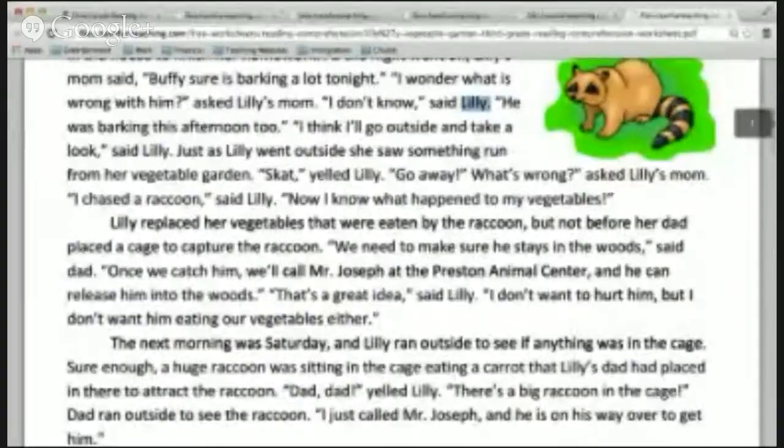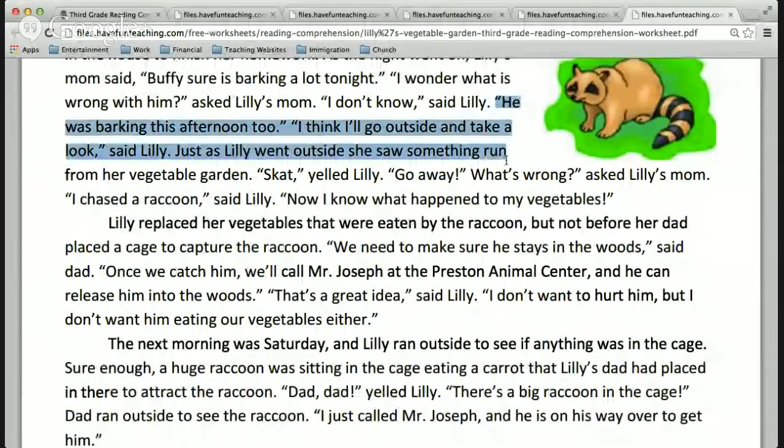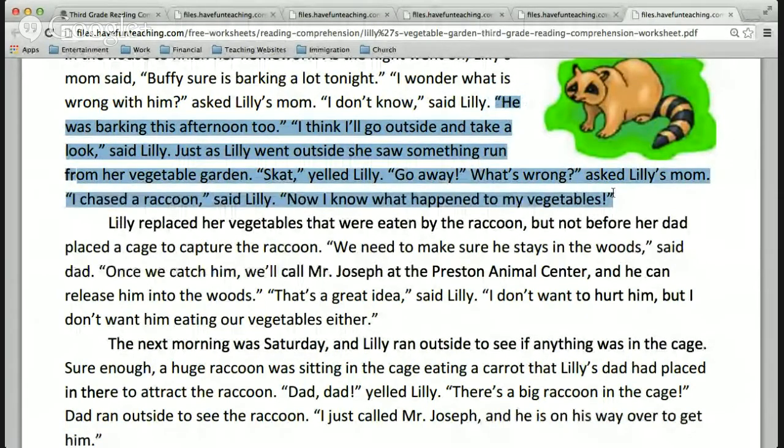Let's go to Sarah. All right, Sarah, make sure to concentrate on your R sounds. Okay. And I'll have you read from He Was Barking. Finish the paragraph and read down to here where it says raccoon, please.